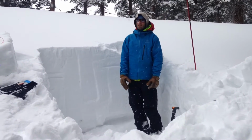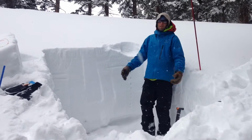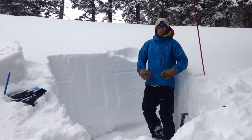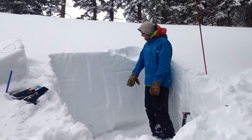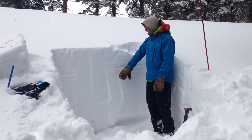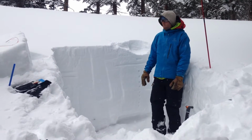It's Monday, January 16th. As you can see, the snow is still falling straight down out of the sky. No winds, which is incredible, first time this year with a storm. But we're here on a southwest aspect, kind of right at tree line. We're in a 125 centimeter pit.